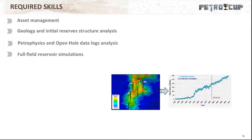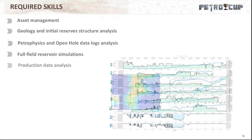In order to do this, the simulation engineer may require additional data acquisition during new drilling or cased-hole production logging or well testing. And this is exactly the skill which will be trained and tested during the Express PetroCup sessions. Production data analysis is the next important skill which helps understand well flow performance and account for inaccurate allocations.